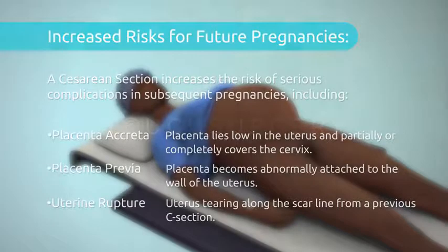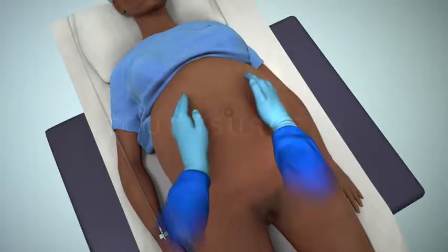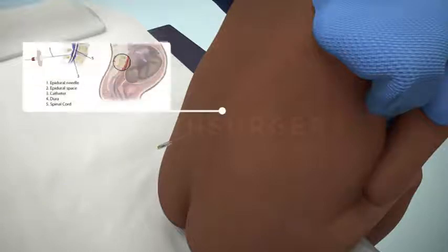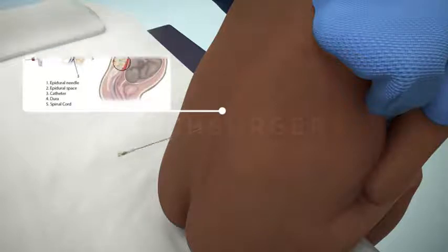this operation. When the patient arrives in the theater, the surgeon will feel the patient's abdomen to help determine the position of the baby. They will also listen to the fetal heartbeat. Usually, the patient will be awake and a regional anesthesia will be used. This form of anesthesia will numb the patient from the waist down. However, they will still be able to feel some tugging and pulling during the operation.